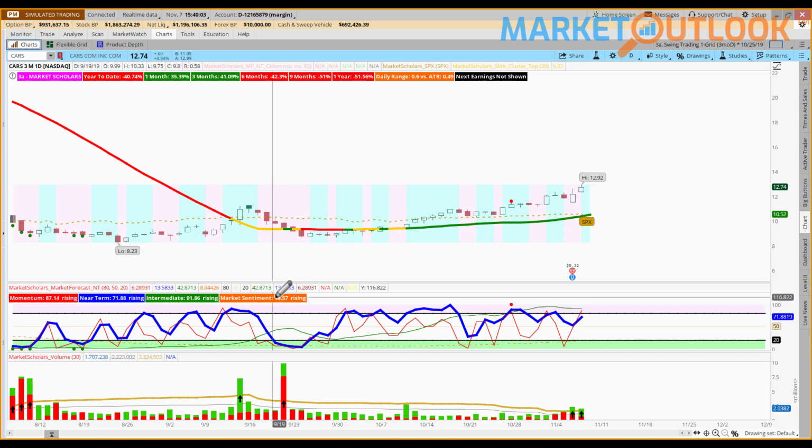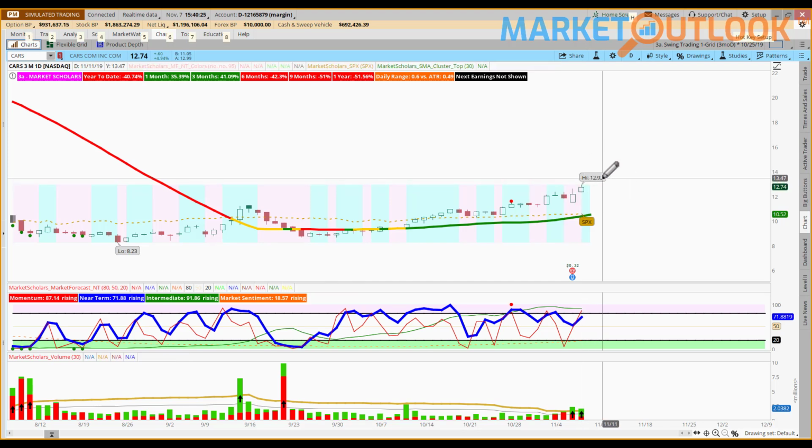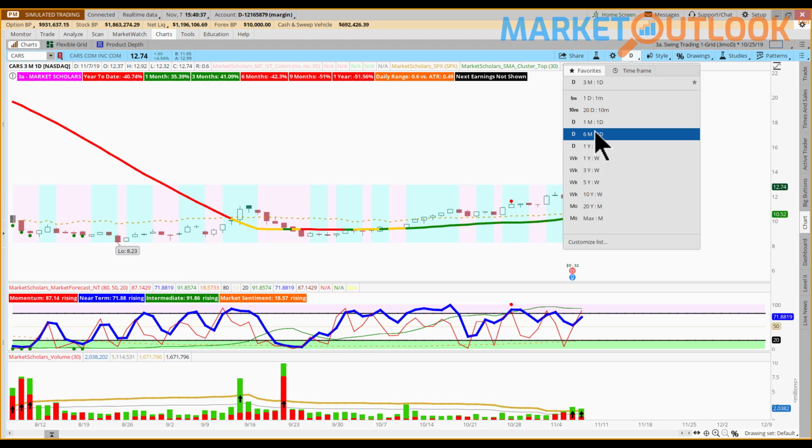You'll notice that the market sentiment line is at 18.57 and rising. So while we can't quite call that bullish yet, if it emerges above 20, we would also consider the longest look-back period there, the market sentiment line, to also be having a bullish posture. So you can see here that over the last 3 months, this is the highest level it traded here today. It is not only its highest intraday price at $12.92, but it's also the highest closing price, where it closed at $12.74.